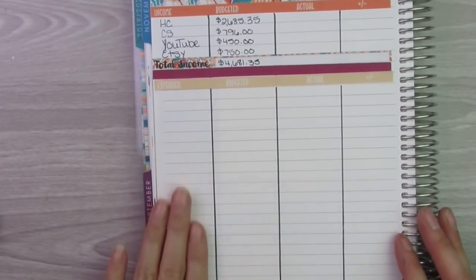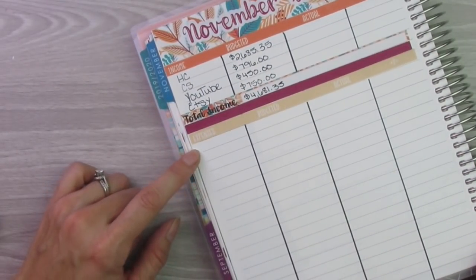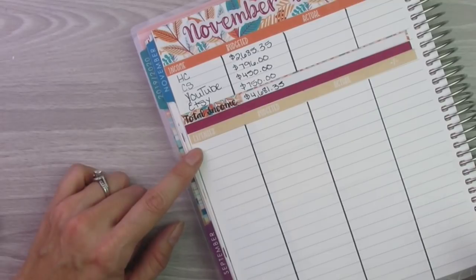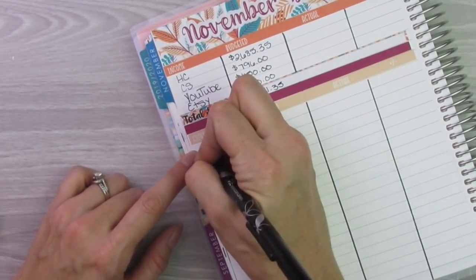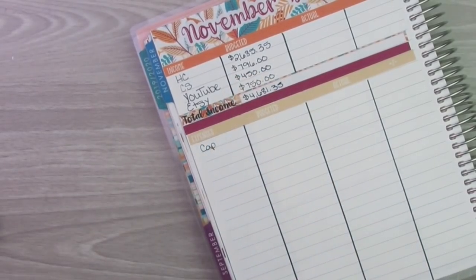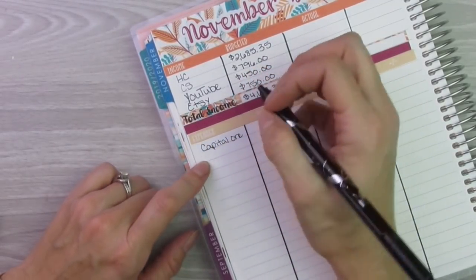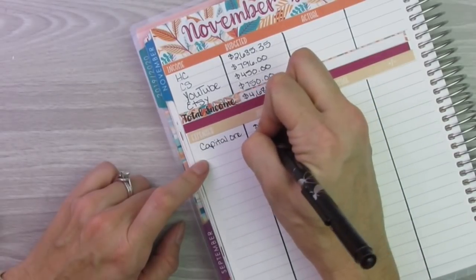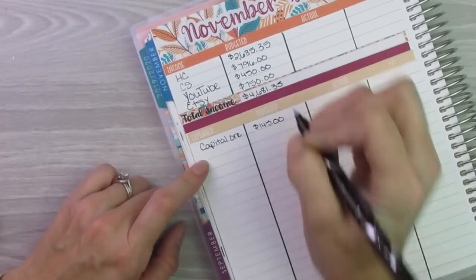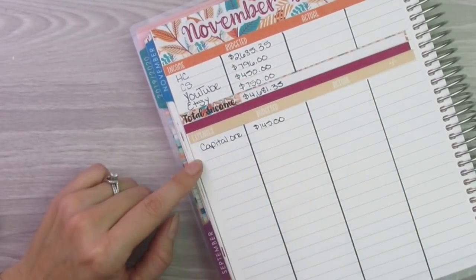Alright, so now we're going to go ahead and go in with the expenses. I always like to list out my debt first. Alright, we're going to start with Capital One. So Capital One is a debt, so these are just minimum payments. I make the minimum monthly payment, and then I am putting whatever I have for a debt snowball at the end of the month towards my lowest paid debt.